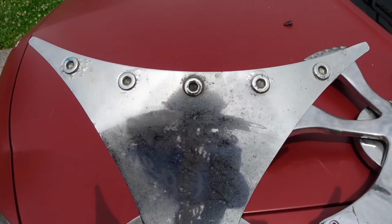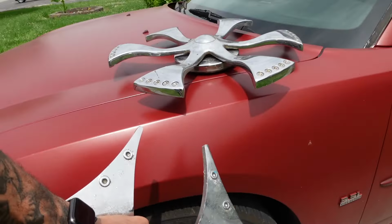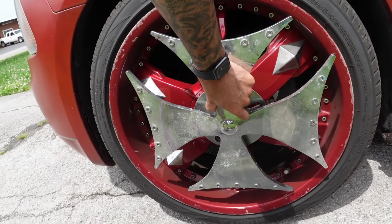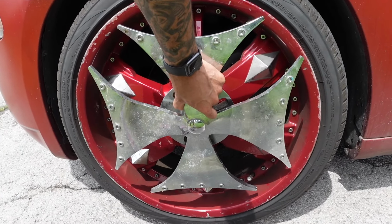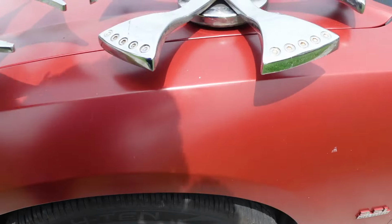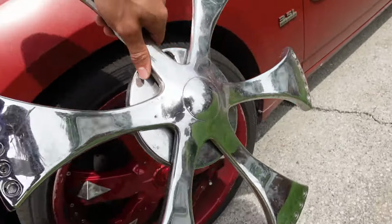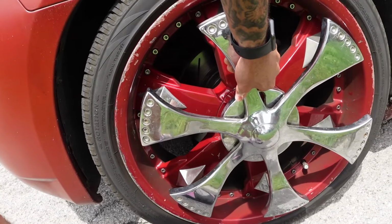And the plates are bigger. So let me see if I can get y'all a better angle. So that's kind of what this one will look like on there. And then it's what this one will look like on there.